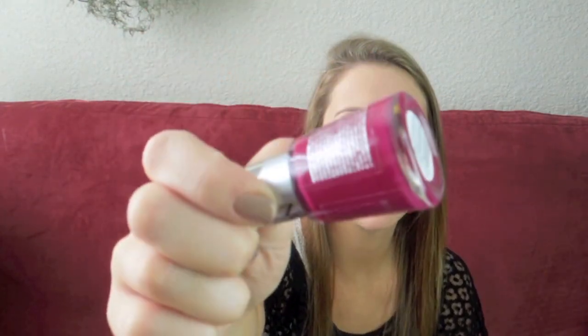And then the last color I got is from Revlon, and this is in the color Vintage. It's not really spring, it's more of a fall color, but I don't really care. It's a burgundy kind of pinkish purple dark color. It looks really, really pretty on.